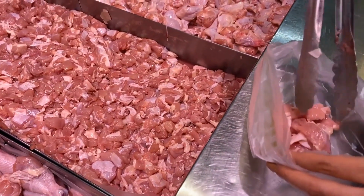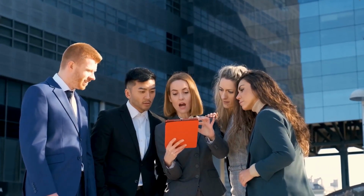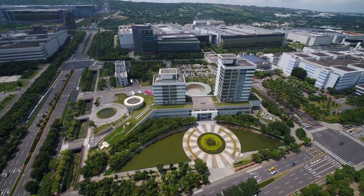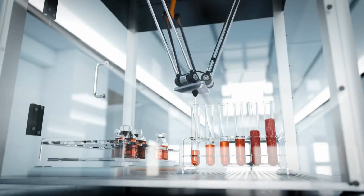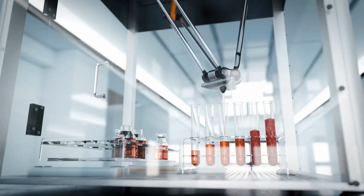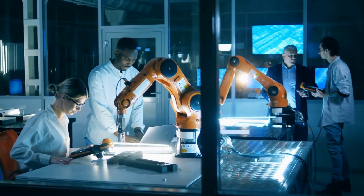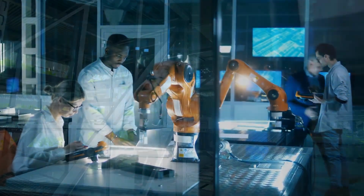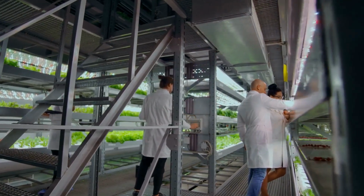The potential of lab-grown meat hasn't gone unnoticed. Major investors and food industry giants are pouring money into this burgeoning market. Companies like Memphis Meats, Mosa Meat, and Eat Just are leading the charge, attracting billions of dollars in funding. This surge in investment is fueling rapid innovation and driving down production costs. What was once a niche technology is quickly becoming a viable alternative to conventional meat. The message is clear: the future of food is here, and it's growing in a lab.